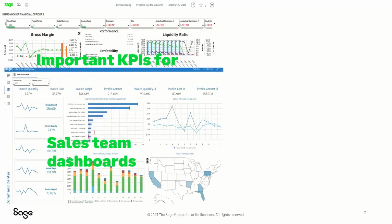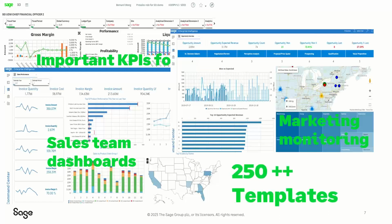And if you are a sales team, a sales director, for example, we also have the templates for you, right? You want to narrow into your invoice collection, what is the top product performance, what is the sales by product, what is the sales by region, things like that. You can actually have this kind of dashboard visible to you. And of course, if you are a marketing CMO or so, you are focused on whether my marketing campaign is all there or not.